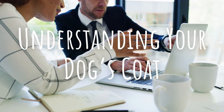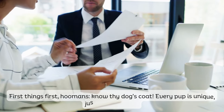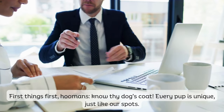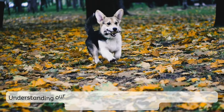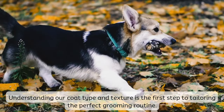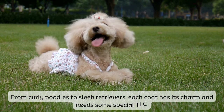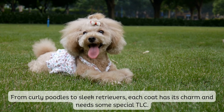Understanding your dog's coat. First things first, humans, know thy dog's coat. Every pup is unique, just like our spots. Understanding our coat type and texture is the first step to tailoring the perfect grooming routine. From curly poodles to sleek retrievers, each coat has its charm and needs some special TLC.